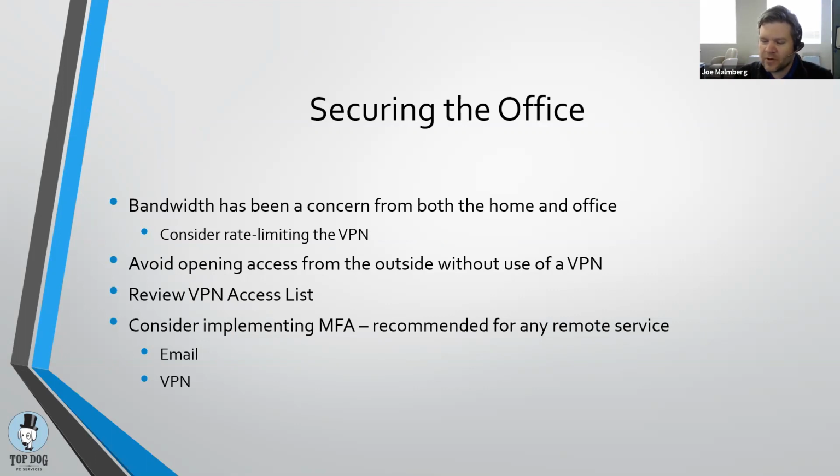So this is why we always recommend connecting with a wire if you can. Bandwidth has been a concern. So like we said, from the home and the office. Now suddenly all this traffic that was occurring over the LAN, over the local area network, when everyone was in the office, now all that's coming out over the internet instead. And that's a much smaller pipe than we have at the office.